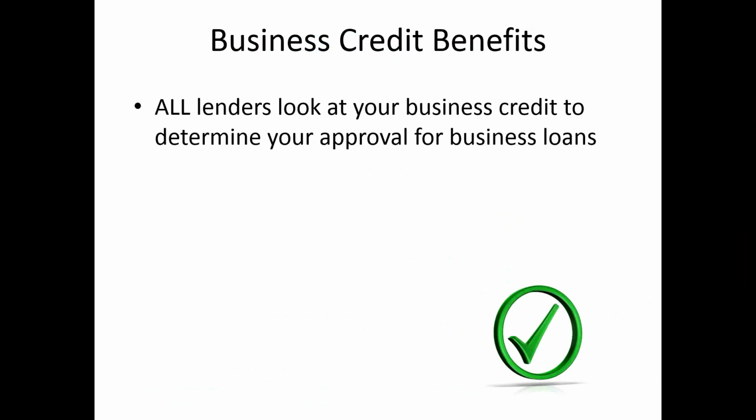Another benefit is all lenders look at your business credit reports to decide approvals. And I was talking to somebody the other day. I was hoping my client would be able to get like an SBA loan. I said, well, first of all, SBA says right on their website that you have to have good personal and business credit to get approved. Your client doesn't even have business credit. So that would exclude them right then and there. All lenders look at your business credit. Even if you go to an On Deck of the world and try to get a cash flow financing loan, they look at your business credit to determine your approval.